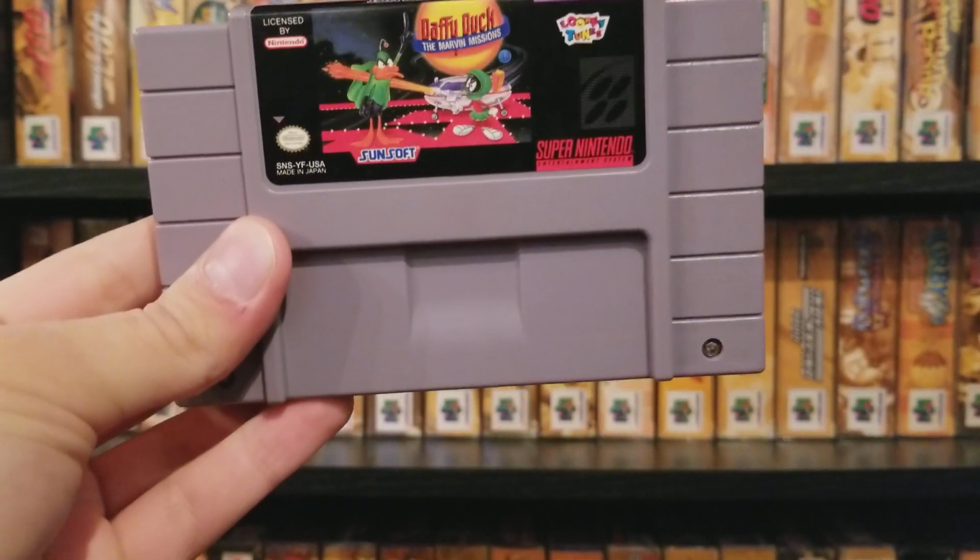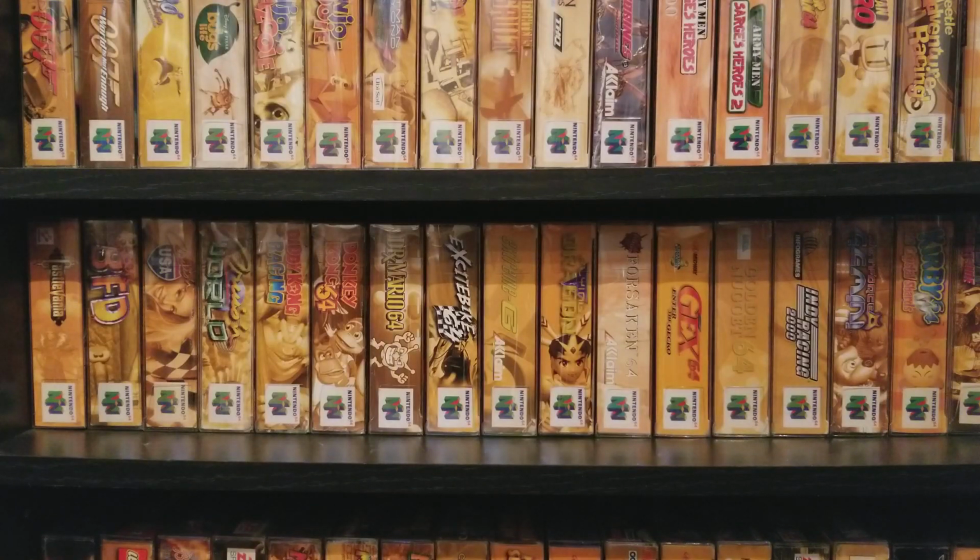Daffy Duck something. I don't know. Sunsoft made it. Sunsoft seemed to make a lot of those Looney Tunes games, so maybe they're alright. I have never really tried them.